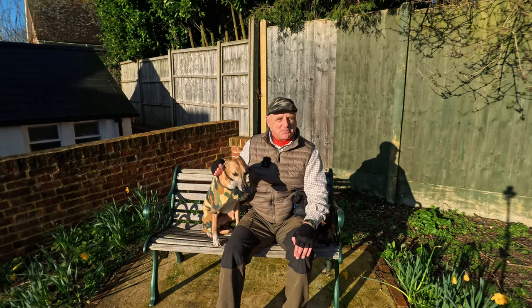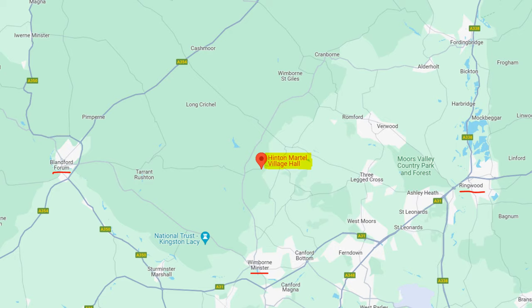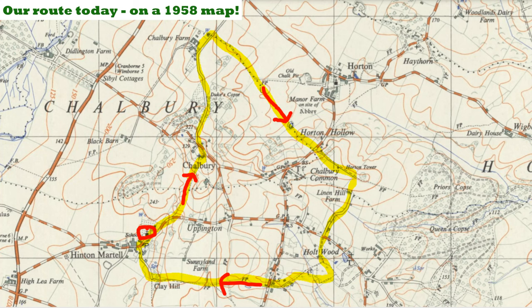Thanks for joining us. Now today we're at the village of Hinton Martell in Dorset, and it's located about 4 miles north of Wimborne Minster, 9 miles east of Blandford Forum, and 9 miles west of Ringwood. And we're going to be walking a roughly 4.5 mile circular route.